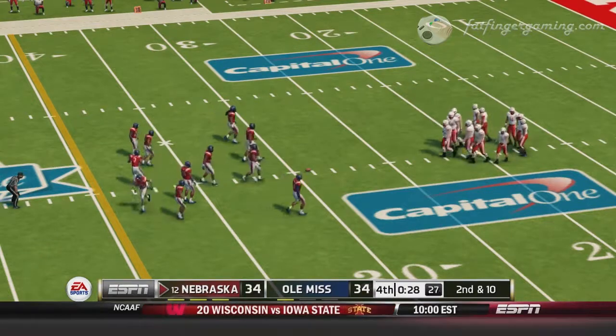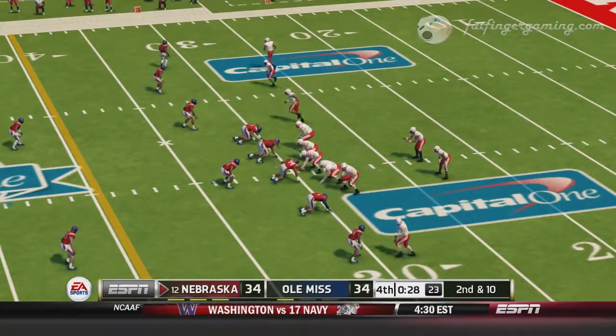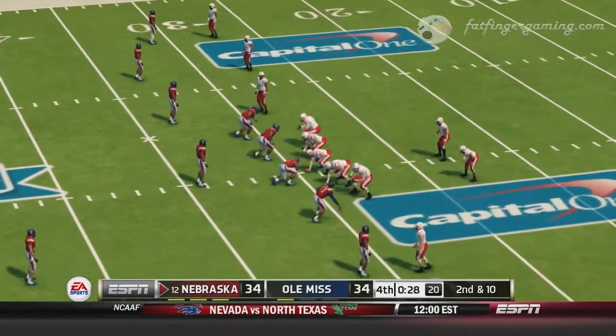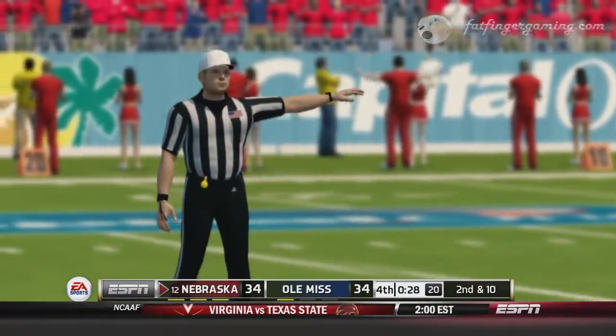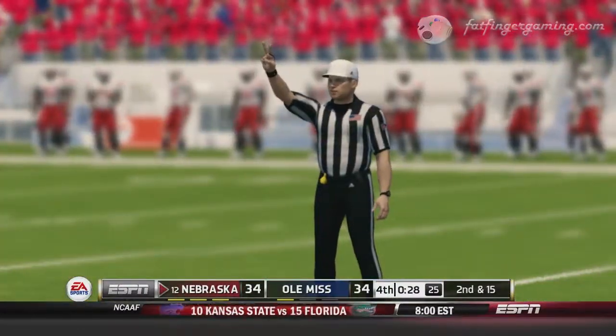Second down, 10 to go. Ball on their own 29. The lineman got a little ahead of the snap count. Here's the call. False start, offense. Little stumbles like these can kill your offensive progress. Still second down.